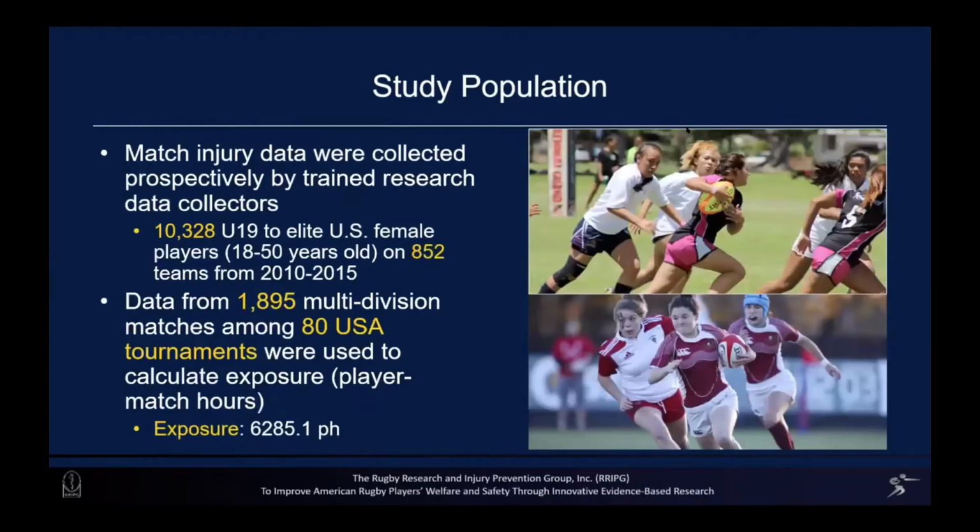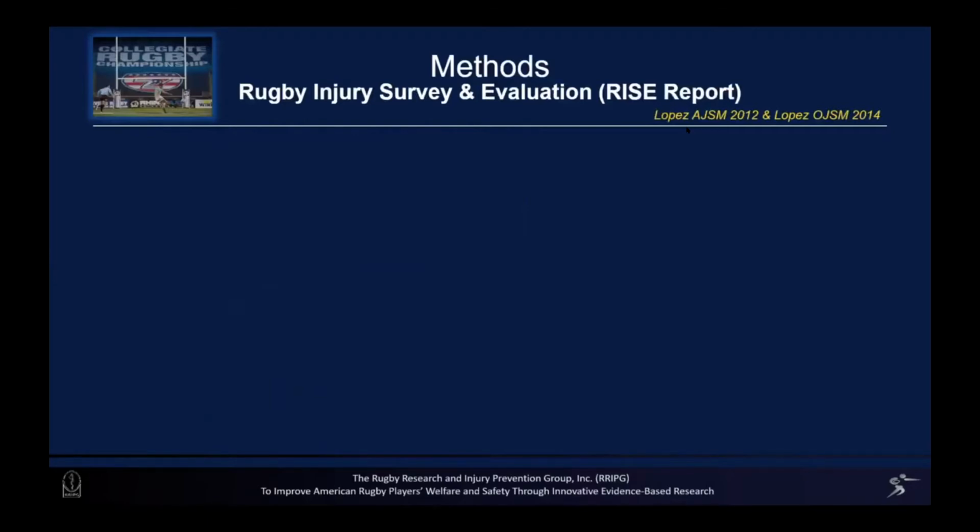Match injury data were collected prospectively by trained research data collectors. The study population consisted of 10,328 under 19 to elite US female players from 2010 to 2015. Data was collected from 1,895 multi-division matches among 80 USA tournaments to calculate exposure expressed in player match hours. The exposure in this study was 6,285.1 player hours. Incidents per 1,000 player hours and mechanisms of injuries were captured by the Rugby Injury Survey, an evaluation tool known as the RISE report. Injury definitions and methodology conformed with international rugby injury research consensus.